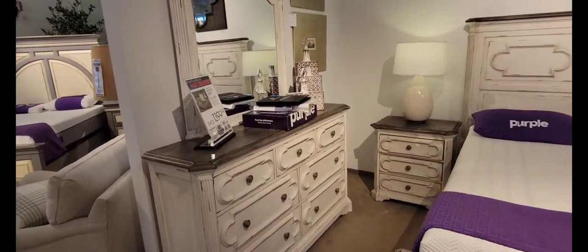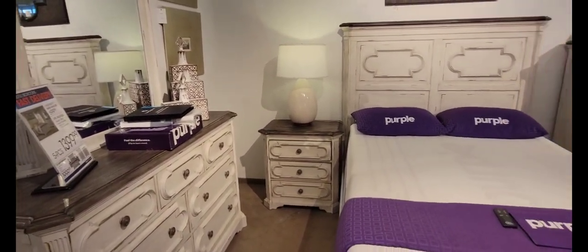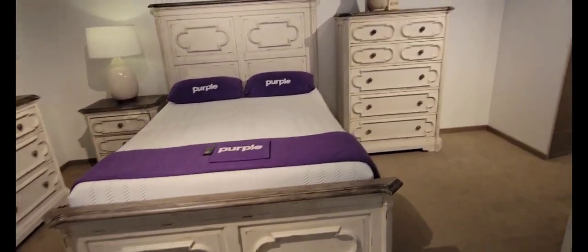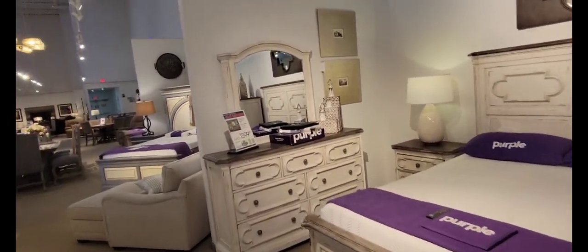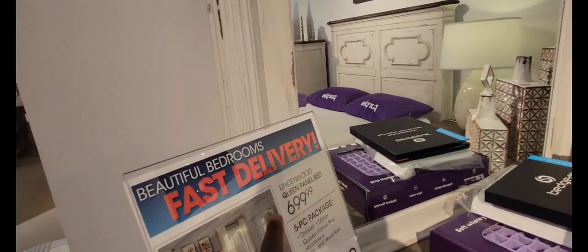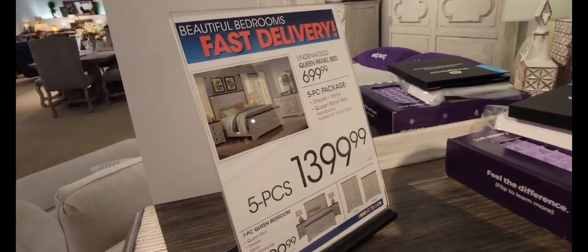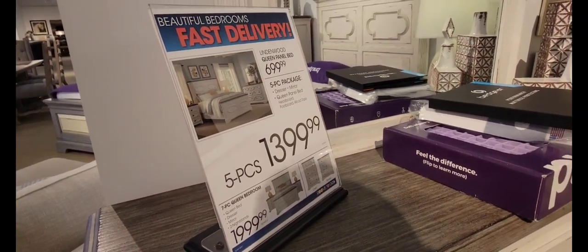I have this set, a dining room table and chairs. But I think this is something. I might get this for my older daughter. I like this piece. It's really beautiful, and it's not expensive, though. The queen size, $699, is that what it is? Yeah, so all five pieces for $1,399.